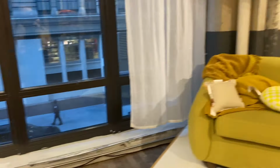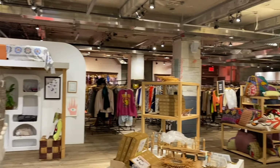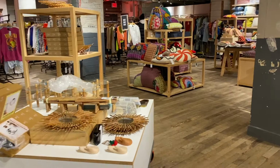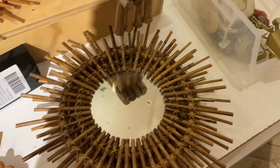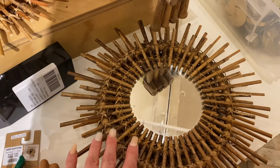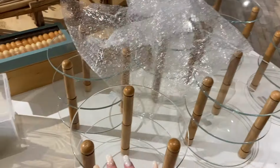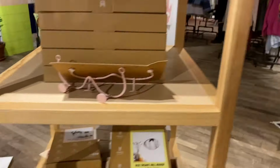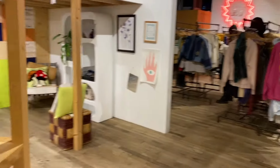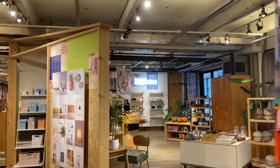And like I say, we are just in Urban Outfitters now, looking around the home section in here. Seeing quite a few nice bits that I like. But obviously, it's getting them back home. I like this mirror. I like this as well. But yeah, obviously we've got a problem with getting them home, so it's a bit of a no-no really. But yeah, very impressed with this shop.